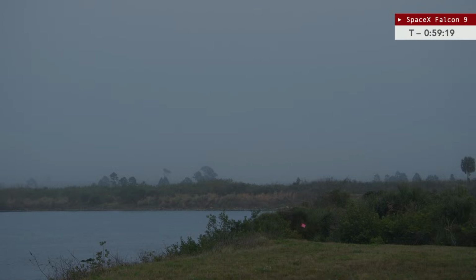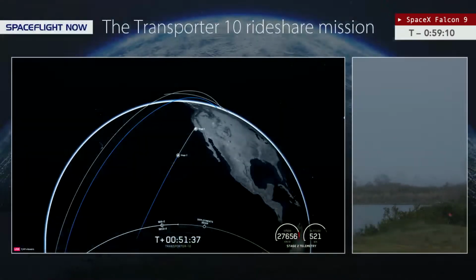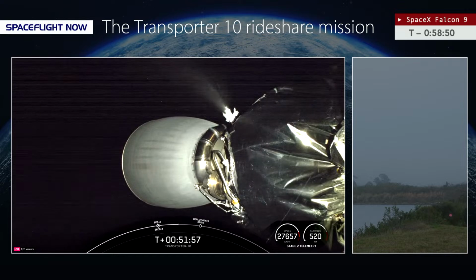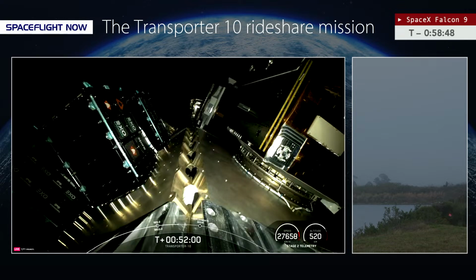We're now T-minus 59 minutes, 19 seconds and counting, as we are not only monitoring this mission, but as I promised we would, also keeping our eye on the Transporter 10 rideshare mission, which launched less than 52 minutes ago over at Vandenberg Space Force Base. Very busy day for SpaceX, a start of a busy week, as of course this is the third mission from their third pad.